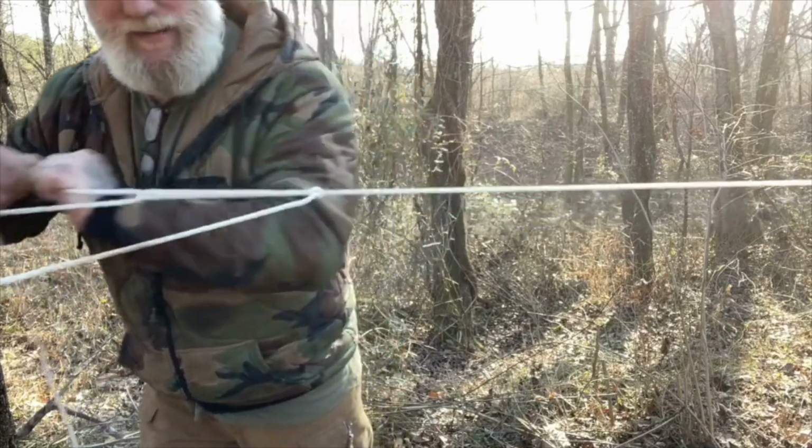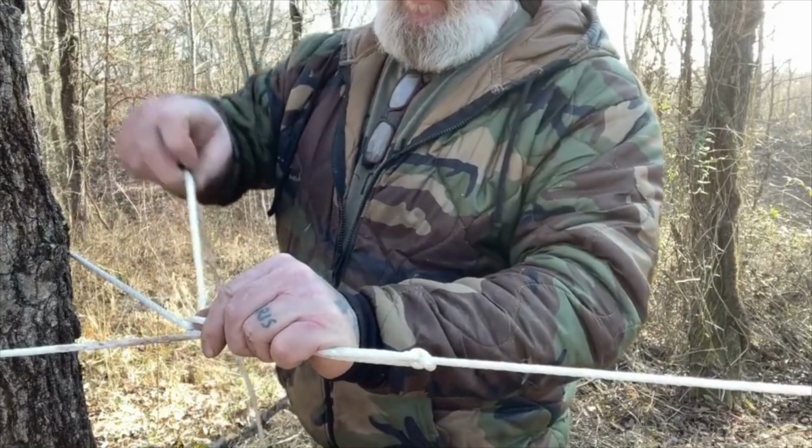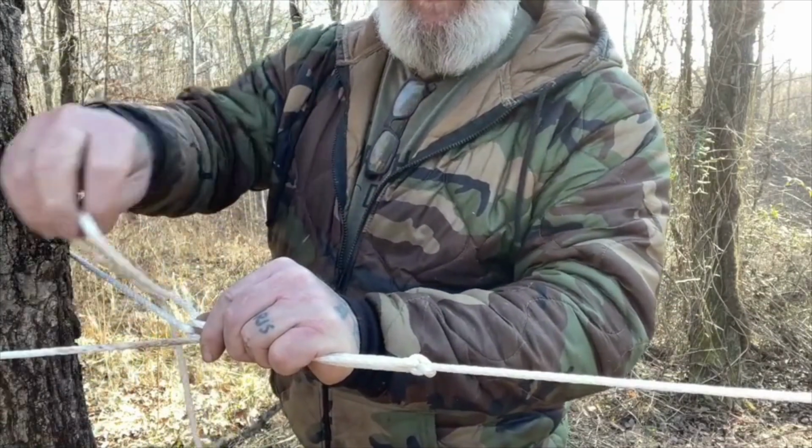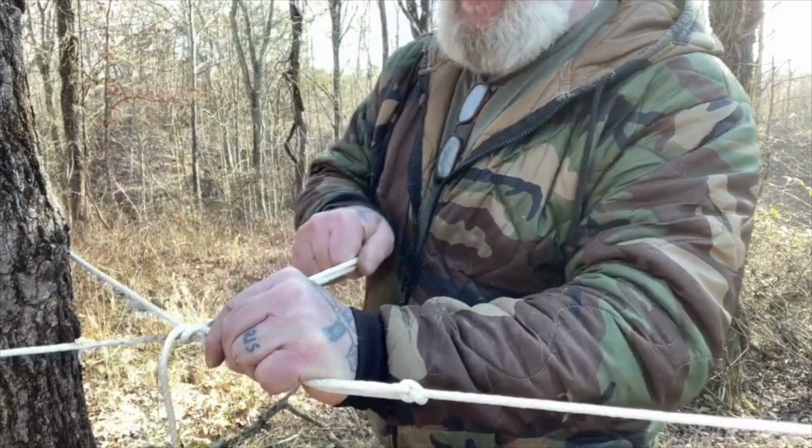And we're going to draw that down, and we're going to draw those lines together, and we're going to just drop a loop of line over the top and grab the line and pull it through it to create a slippery half hitch and pull it.